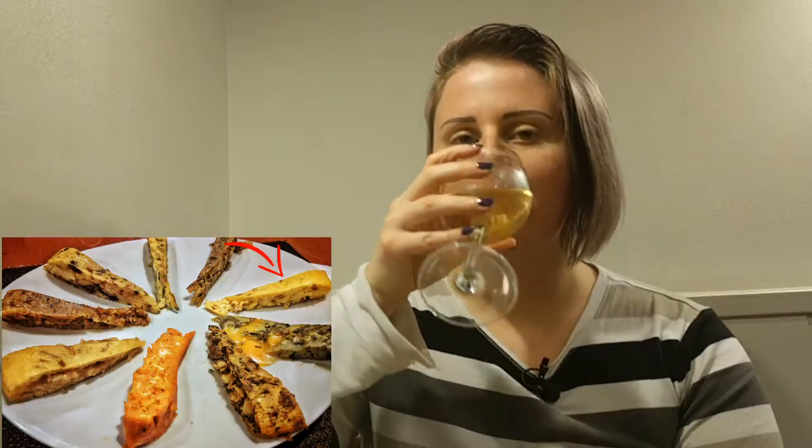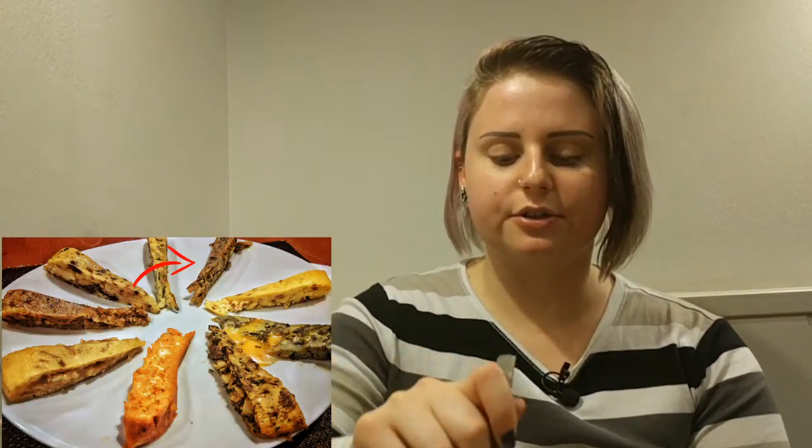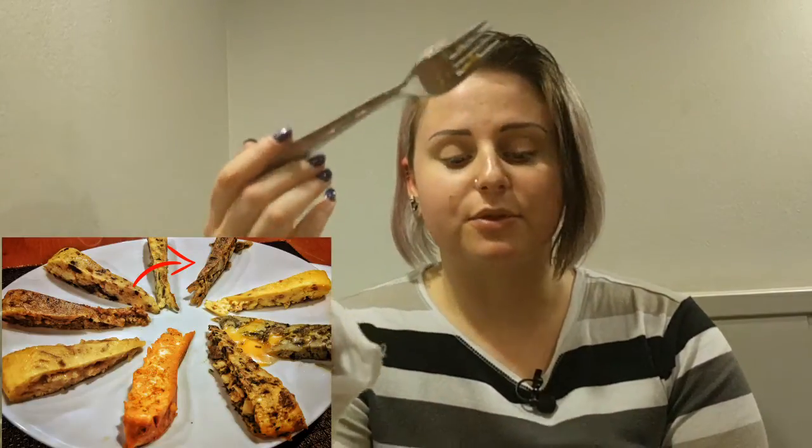I don't know. This one he said was artichoke, so that should be interesting. It's a very brown color and I can't cut through it apparently. It's a very strong artichoke flavor. I can't really taste anything other than artichoke, but it's a good thing. I like artichoke.